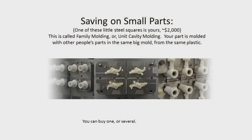These little guys are called unit cavity molded parts. Typically, you can see by the way they're divided, the center one is actually, I believe, one mold that's 4 cavities. But the ones on the sides are definitely a large block and a large cavity that's got some of your cavities and some of the other guy's cavities and some of somebody else's cavities.